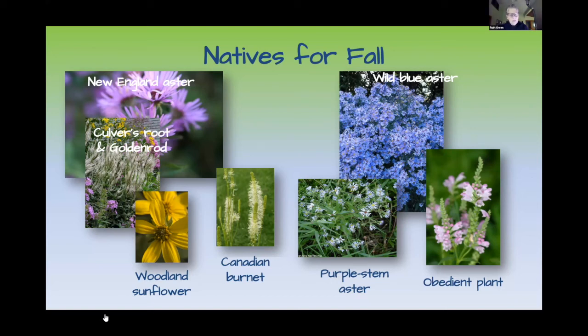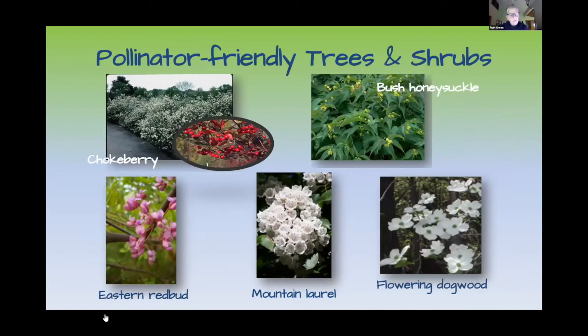Let's keep in mind some of these flowering trees and shrubs when planting our pollinator gardens. Here we have the eastern redbud, the mountain laurel, and flowering shrubby dogwoods, and they add important sources of nectar and pollen for early foragers, as we were talking about nectar and pollen sources for the spring. The chokeberry and the bush honeysuckle follow with their flowers soon afterwards.